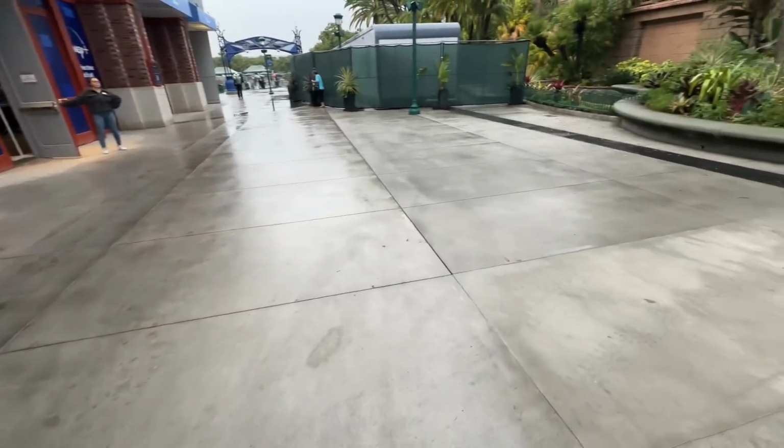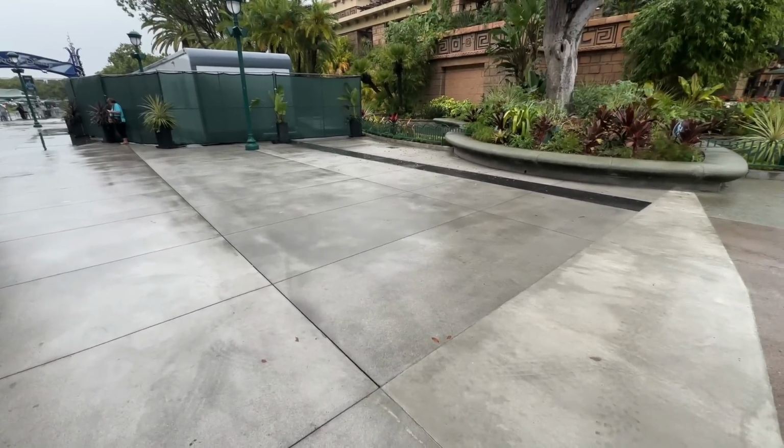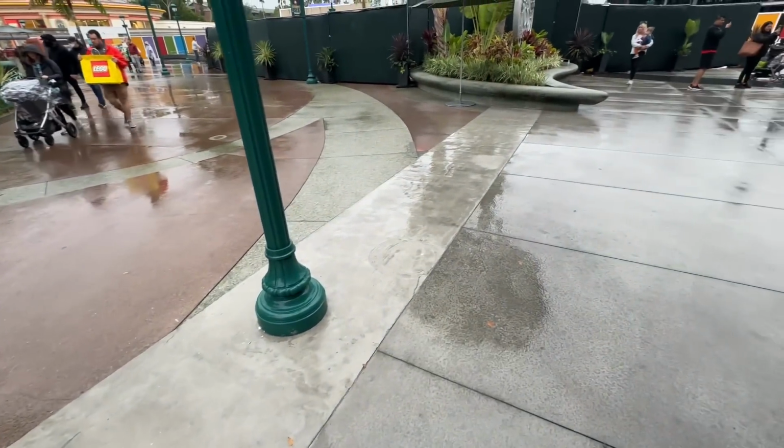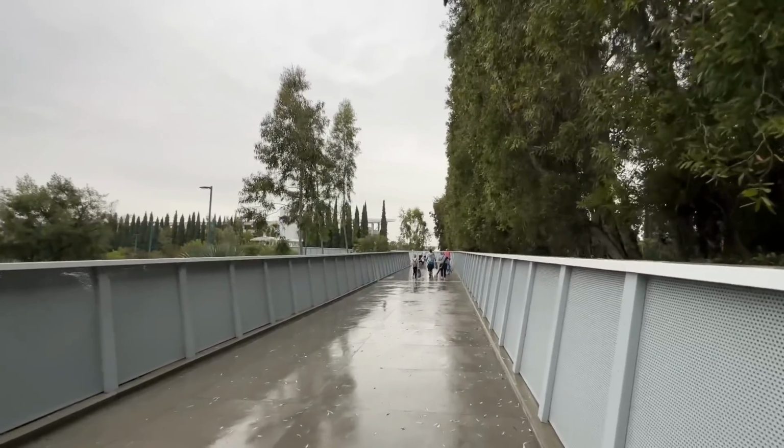And then over here at the former ESPN Zone area, they are starting to pull back the construction fences, revealing the new concrete style. See, they still have this section to go over here, and they'll be pretty much done. Making my way back to the parking structure, and I think that's gonna do it for today's Disneyland Resort update video.